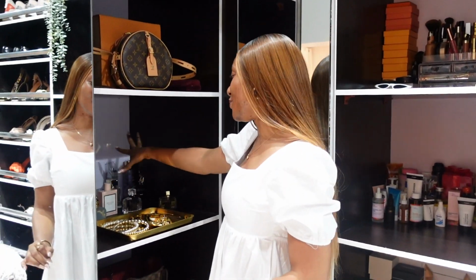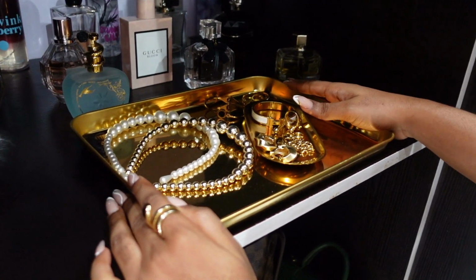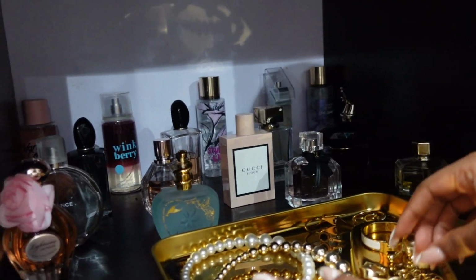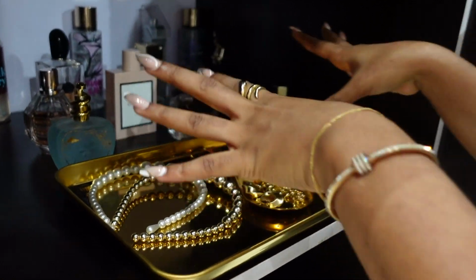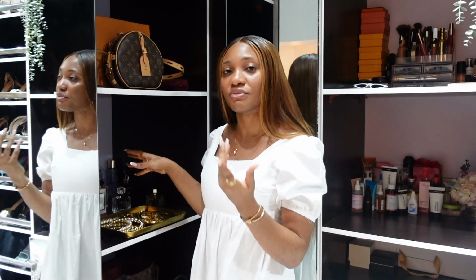Here I have my perfumes, as well as this beautiful gold tray that is available on Hall of Frames. So what I have here is most of the jewelries I reach out for every now and then. I just put them here, and this is actually very functional, and I feel like everybody needs it. If you have a beauty table, you need something like this. So throw in things that you reach out for every now and then.